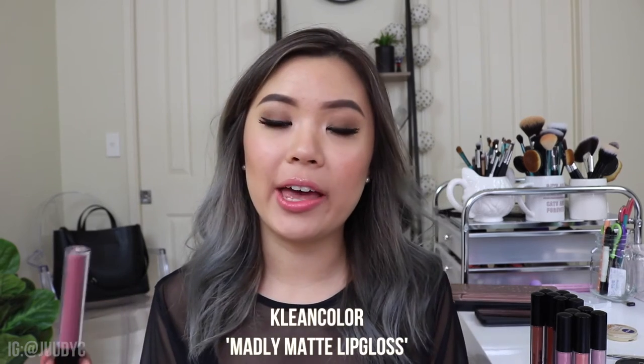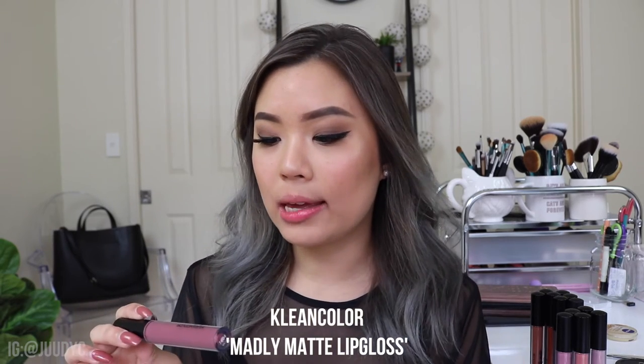So these liquid lipsticks are by Kleancolor, that is the company name. They are the Madly Matte Lip Gloss, but they call it lip gloss, but it does dry down to a matte finish. There are 48 colors, I believe, and I got 13 of them. I got quite a few different ranges of colors, so I could really try out different formulas in case some of the brighter or darker colors are different from the lighter colors. I wanted to try a bit of everything.